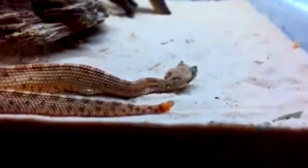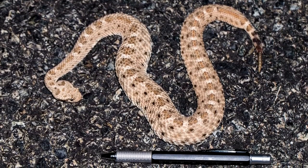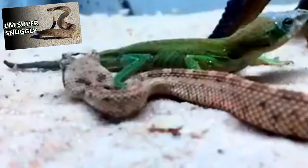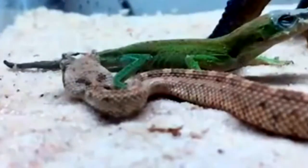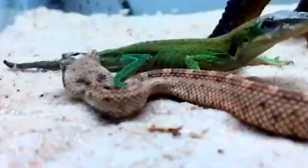Females are typically larger than males. However, sidewinders are smaller snakes in general, averaging about 2 feet in length at adult size. Like other rattlesnakes, sidewinders use venom to subdue their prey, which includes snakes, lizards, birds, and small mammals. These snakes are mostly nocturnal, though during cooler months they will come out during the day.